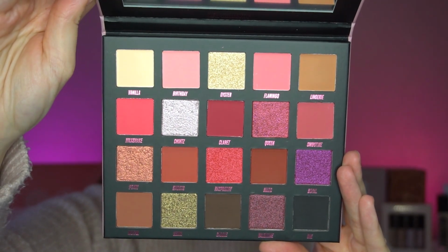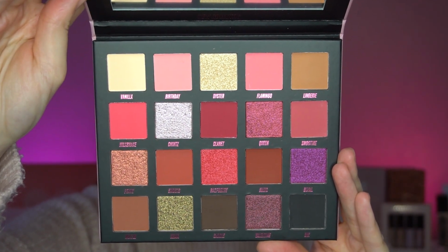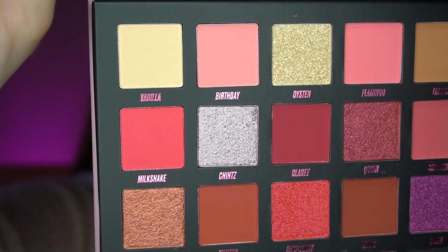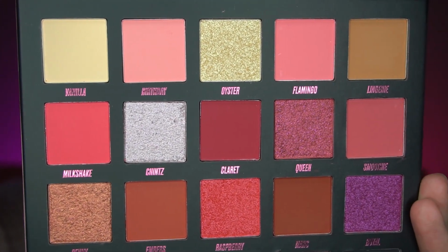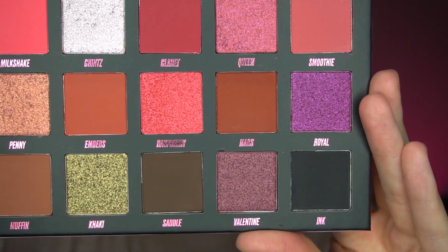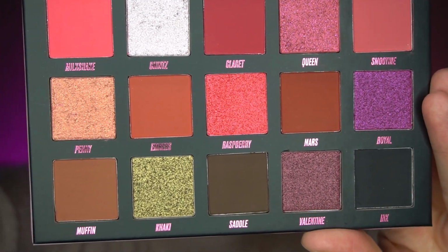Isn't she just stunning? Look at them shades. There is a lot of beautiful red, pinky, peach shades, warm tone browns. Oh, there's just so much goodness in here. It just makes me want to put it on my eyeballs right now, which is what we're going to do.